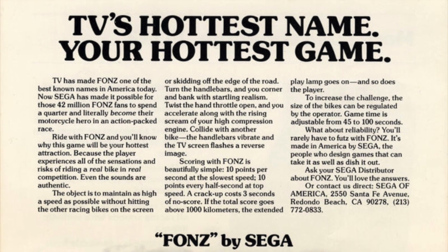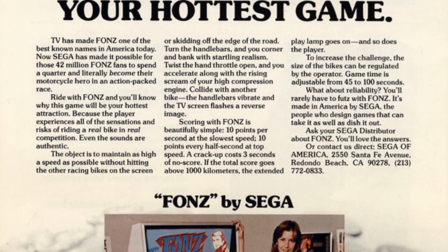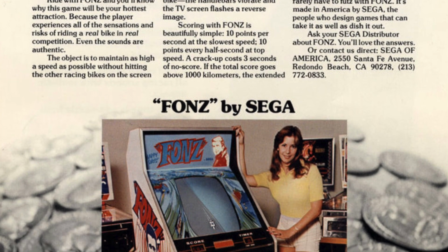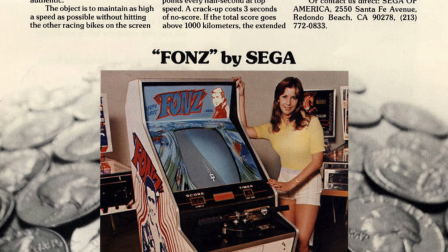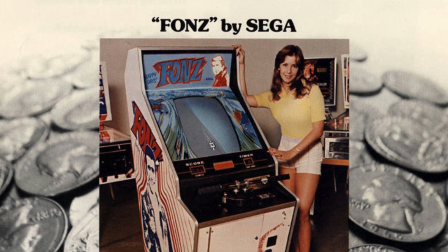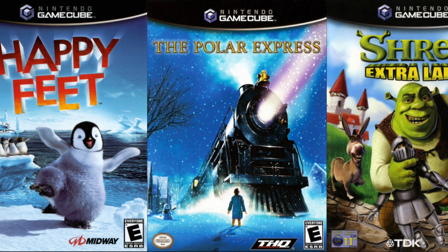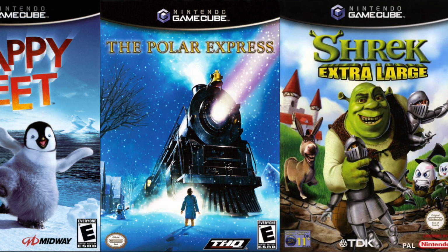Every system has them, apparently stretching back to the arcades in 1976 with Sega's release of Fonz, a racing game based around Fonzie from Happy Days. And beginning in 2001, the GameCube was no different. The system had plenty of licensed games. In fact, the GameCube had a ton of them.